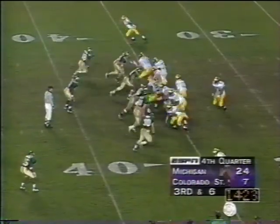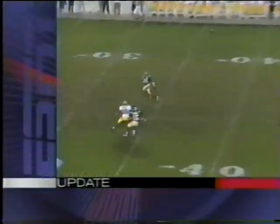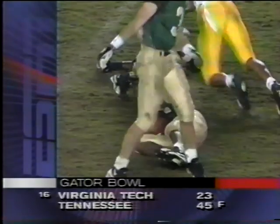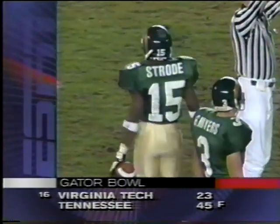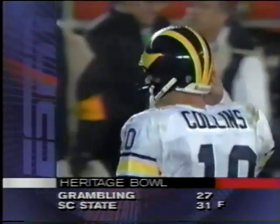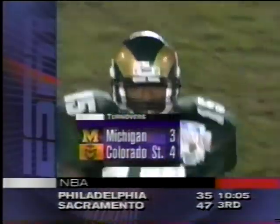3rd down and 6. Here comes a full blitz on Collins. And he lofts it out to the middle for Toomer, and it's intercepted by Stroh. The little guy's got himself one. Todd Collins did not throw that ball deep enough. Very upset with himself. He knew he had a blitz. He went to the right guy. He just didn't execute it.